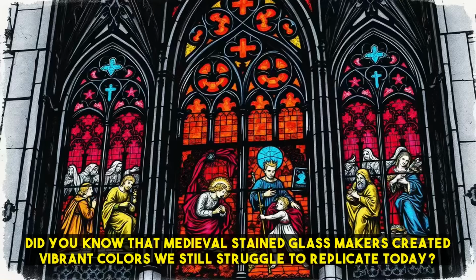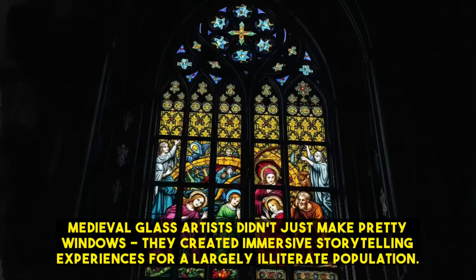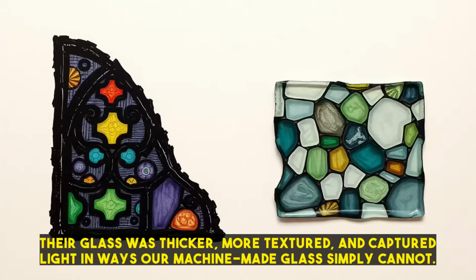Did you know that medieval stained glass makers created vibrant colors we still struggle to replicate today? The ruby reds and sapphire blues that illuminate cathedral windows contain secrets that modern craftspeople are just beginning to rediscover. Medieval glass artists didn't just make pretty windows, they created immersive storytelling experiences for a largely illiterate population. Their glass was thicker, more textured, and captured light in ways our machine-made glass simply cannot.